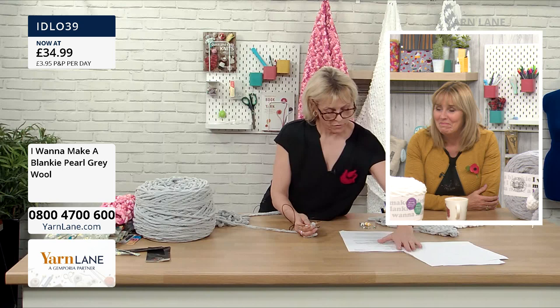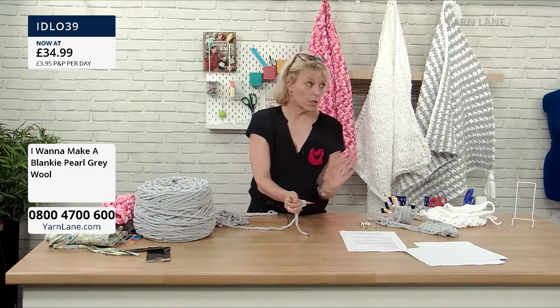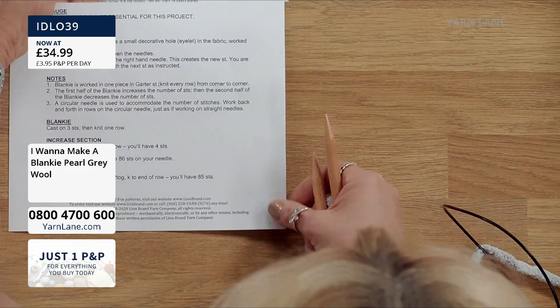So it's exactly the same as the crochet. We're going to do it from corner to corner, so we're going to increase each row and then it will start doing that. Are you watching? I'm watching. Okay. That's the knitting one, because I've done my crochet in that, and they've done their knitting in that. So all it says here is that exact gauge is not essential for this project because it's not going to fit anything.